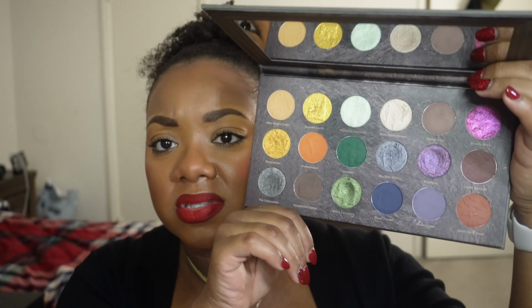I do wish that the mattes had more pigment. I don't think that they are as pigmented on the face as they look in the pan sometimes, but you can build them up. It just takes a while and it doesn't get to that level of intensity that I thought it would get to. But overall, I love it. I feel like they put out some really, really unique color stories. I feel like the shades, the shadows perform really well.